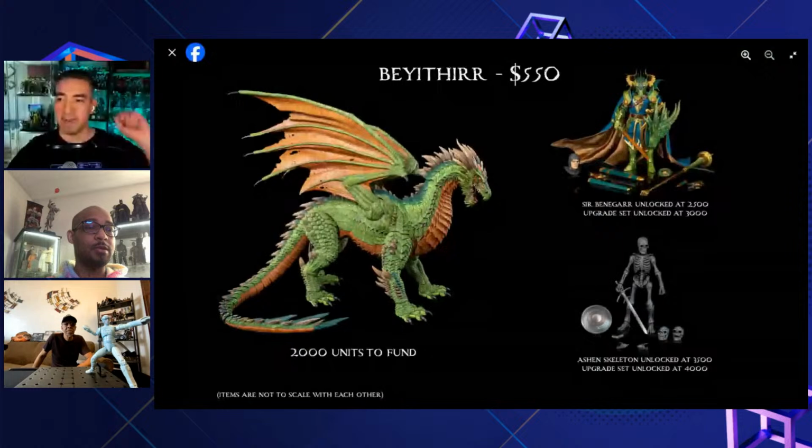So there's the base dragon. The base dragon by itself is 550 USD is what they're aiming for. They need 2,000 units to get this into production, right? Again, this is crowdfunding. That's what they're going for, 550 USD.